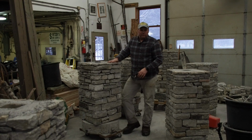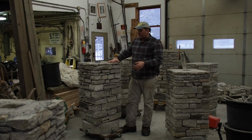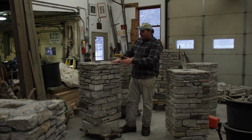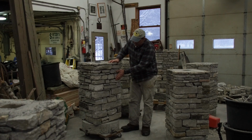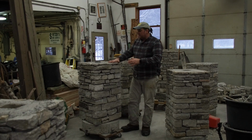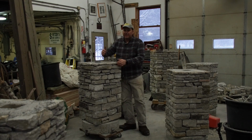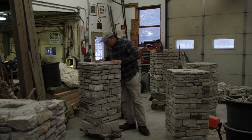90% of the stone was remnant stone left over from projects. I just kind of save everything until it's not worth saving. So most of this was remnant stone, a few new pieces in there. You can use leftover stone, you can use brand new stone. It really doesn't matter. These are 20 by 20. I'm going to set a 25-inch cap on top when we do this.